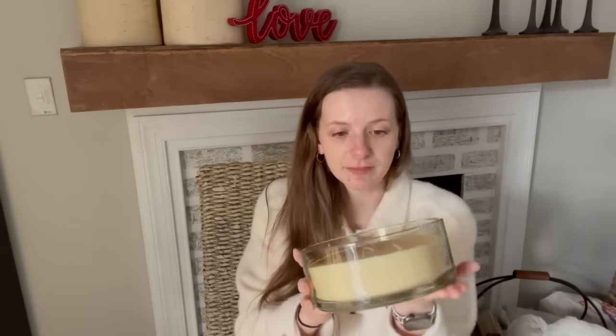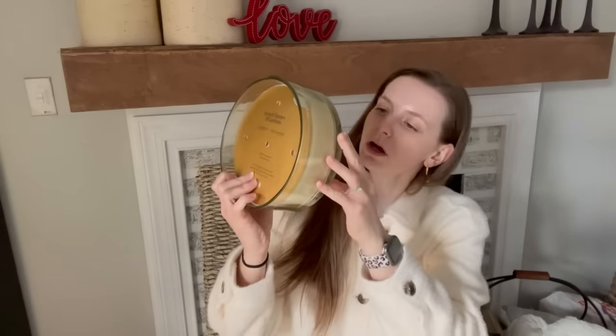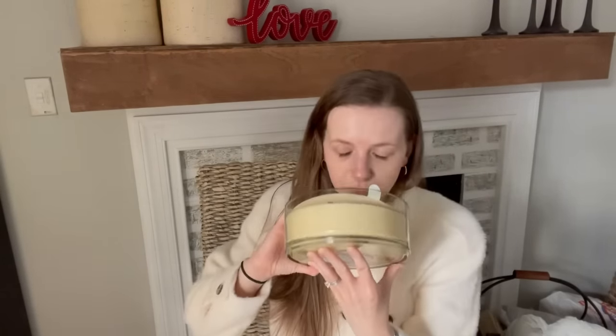I'm going in no particular order, by the way. This guy, y'all, this was a really good deal. So I was at Walmart and there was an end cap with all of these clearance candles. And the sign said $4 for this candle. And there were a couple of them. It smells so good. It's huge. It's by Better Homes and Gardens. It's the Forest and Flowers.